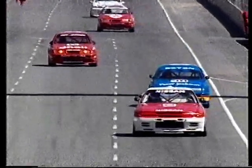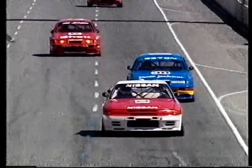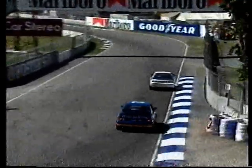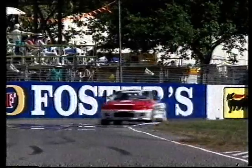Peter Brock has worked his way into 7th place now. A great drive from Brock. He blew the car yesterday and changed engines last night. Seaton is staying in the slipstream, noticing that Johnson wasn't in the slipstream. He didn't want to get any overheating. He's not quite in a position to take advantage of that slipstream yet, but he definitely wasn't trying to get onto Seaton's bumper bar, obviously watching the temperature gauges and just saying, I'd like to be around at the finish of this race.